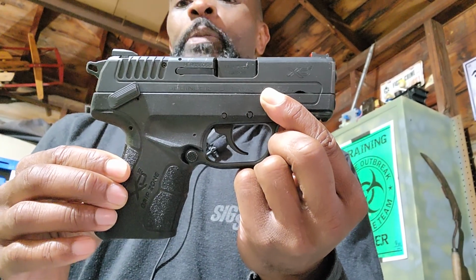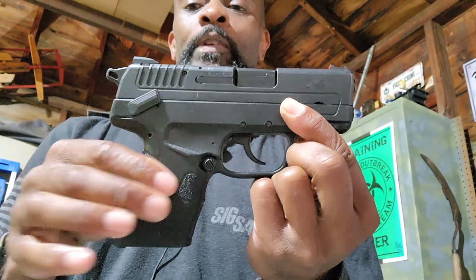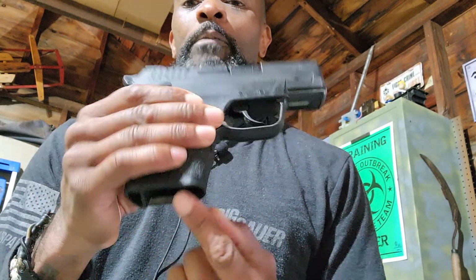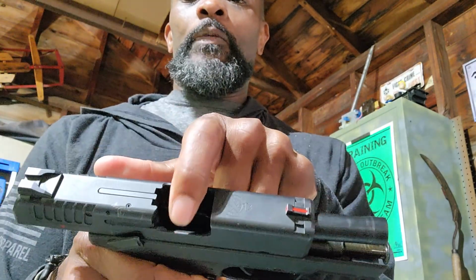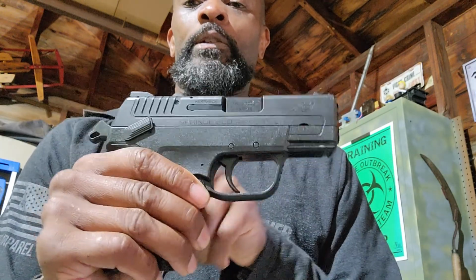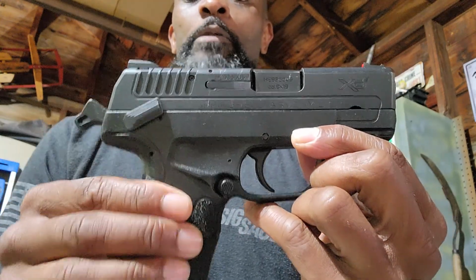This is a semi-auto pistol. Different in design, different in looks, but it has some of the same similar features. Ammunition would be loaded into a magazine, placed into the magazine well in here. The slide, when moved back, would allow that chambered round at the top of the magazine to enter into the barrel. The hammer is cocked back, ready to be fired.